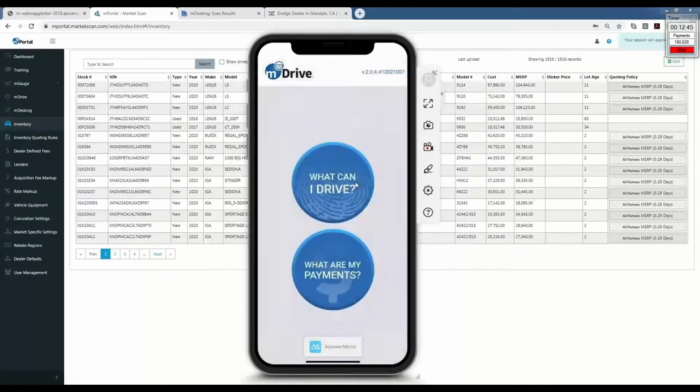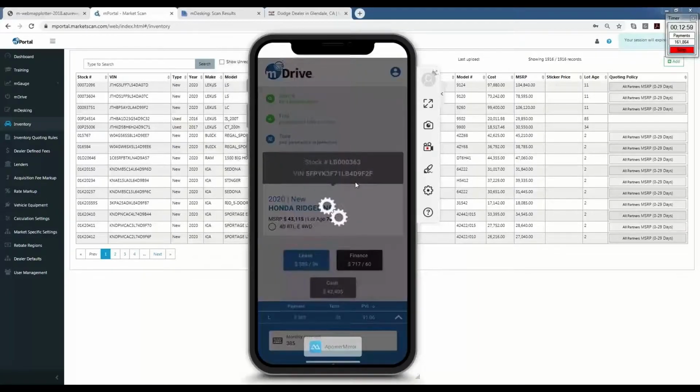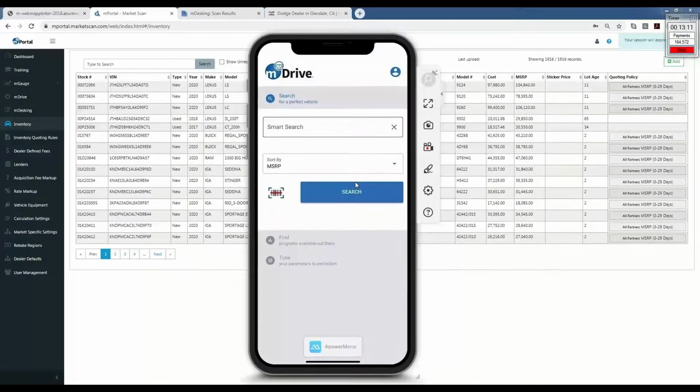We also have the ability where a salesperson can be talking with a customer who knows what he wants. He sees a vehicle on the lot that he likes. He wants to test drive it, and he wants to know what his payment options are on that particular vehicle. So I can ask, what are my payments? There are a few things that we can do. One of them, and I'm not in front of a vehicle with a barcode, but I could touch the barcode and take a picture of the barcode of the VIN of the vehicle, or if I have stock number barcodes on my car, I can take a picture of that and it would look it up.